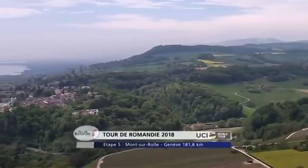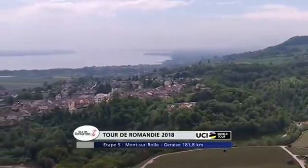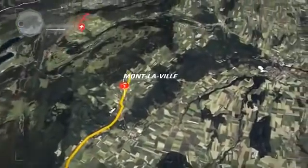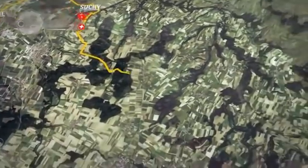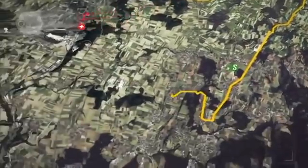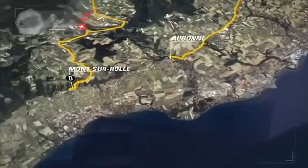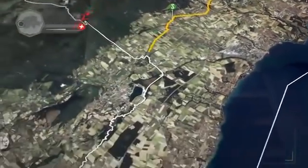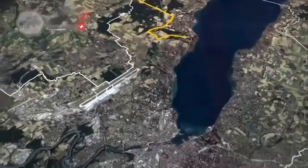Day 6 of 6, and another beautiful day in Switzerland for the Tour de Romandie 2018. It's stage 5, Montserrat to Geneva, and 181.81 kilometres to finish off this year's race around the French-speaking region of Switzerland. And Primož Roglic, 8 seconds ahead of Egan Bernal, and leading, set to win his first Tour de Romandie. Richie Porte, last year's winner, stays in third place and looks assured of a podium, barring any incident or accident, with 35 seconds of a delay.